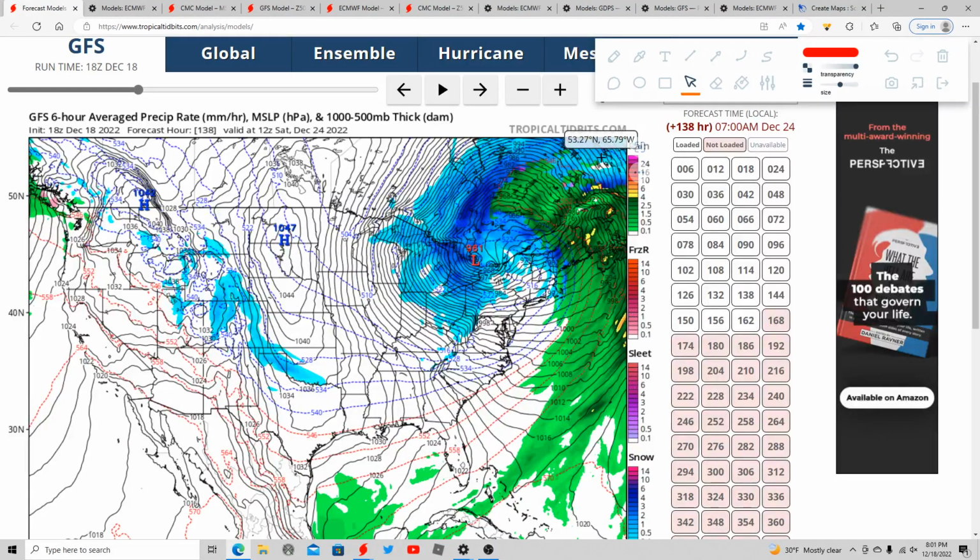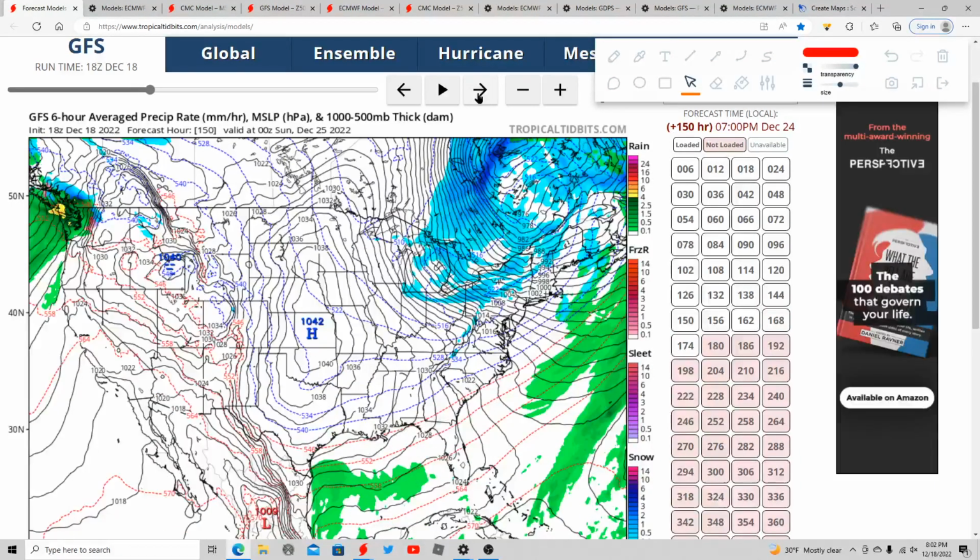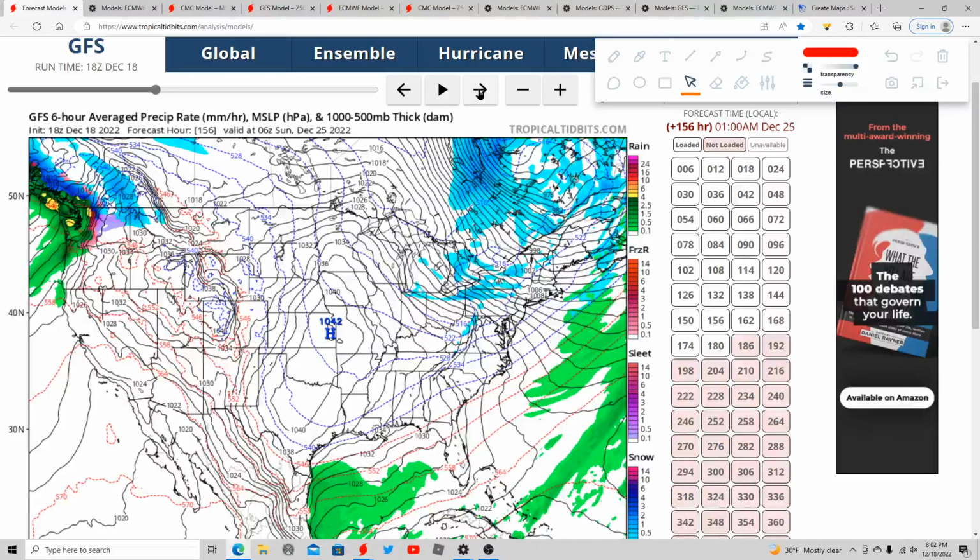Widespread wind gusts of 40 to 50 miles per hour will be likely, along with a pretty significant lake effect snow type of event. Which, by the way, this system, whenever it gets over to the Great Lakes, there's going to be a lot of lake effect snow enhancement from Lake Huron and Lake Michigan. So that's definitely another thing to note. And eventually by Christmas morning, that system should be out of here.